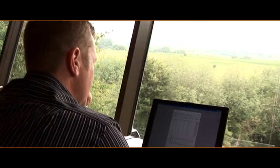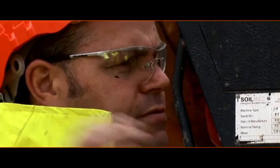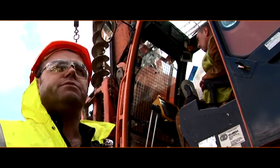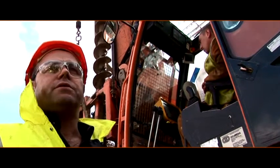So anywhere in the UK or Ireland where we download piles, we can actually view them back at central office and check that we're happy with the construction, that there isn't a problem with anything that we've done on site, and that full integrity is maintained throughout the contract.